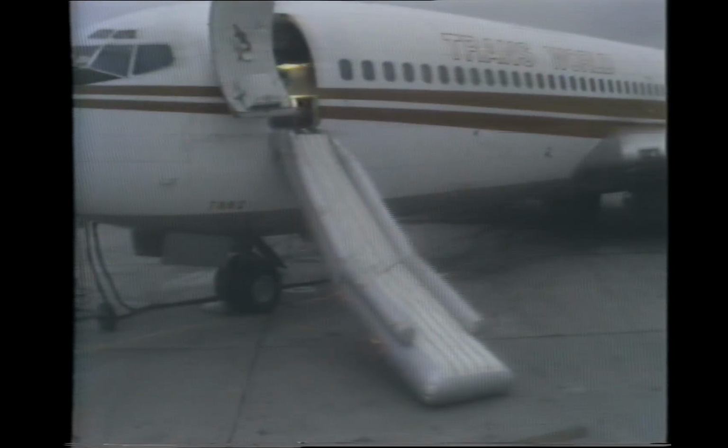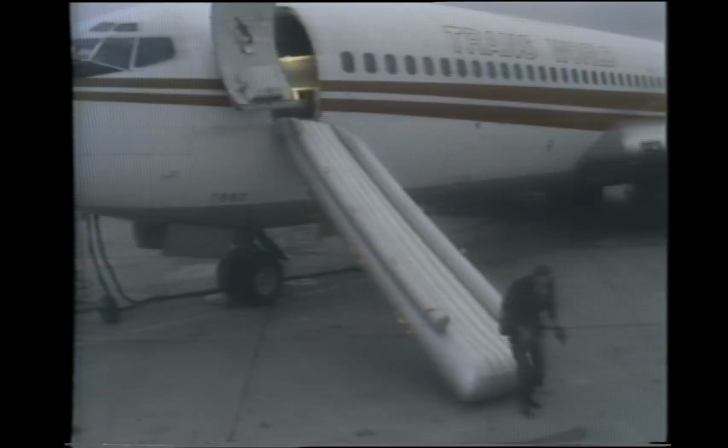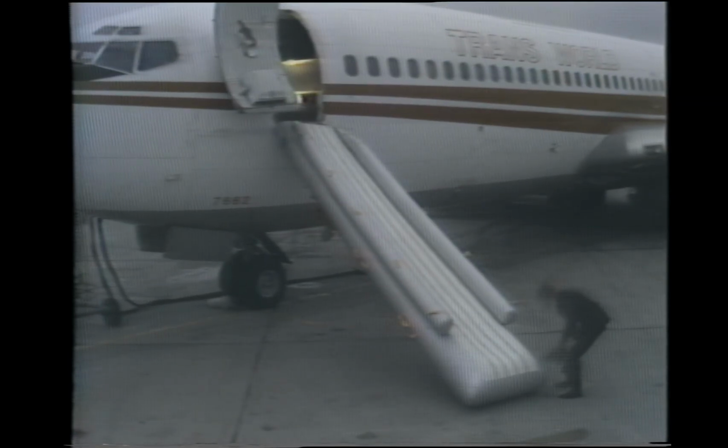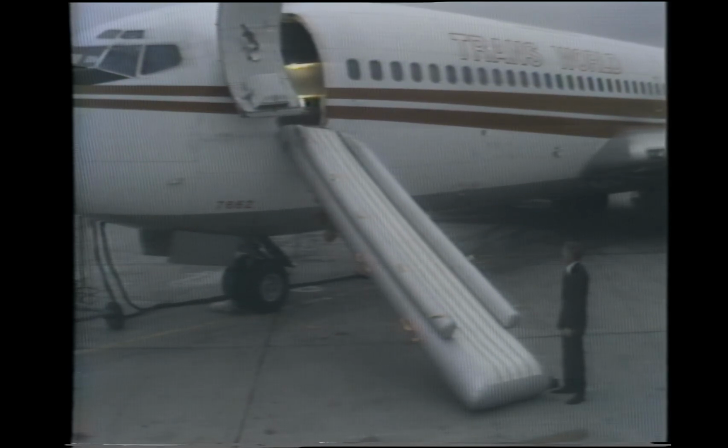The correct method for using the slide is to jump in a seated position. Feet should be kept raised to avoid catching heels and tumbling. The first people down the slide should remain at the bottom of the slide to assist others off and away from the aircraft.